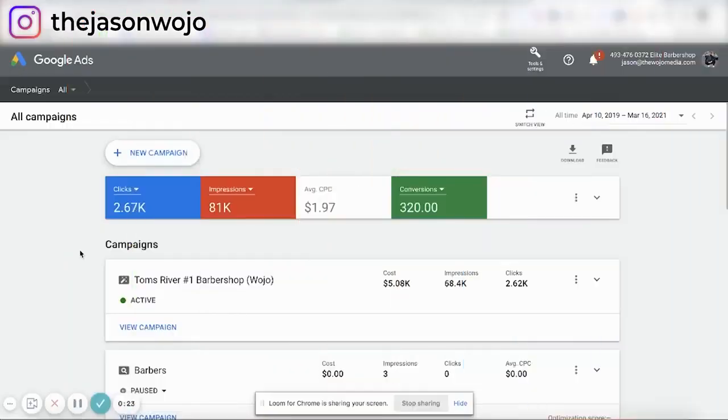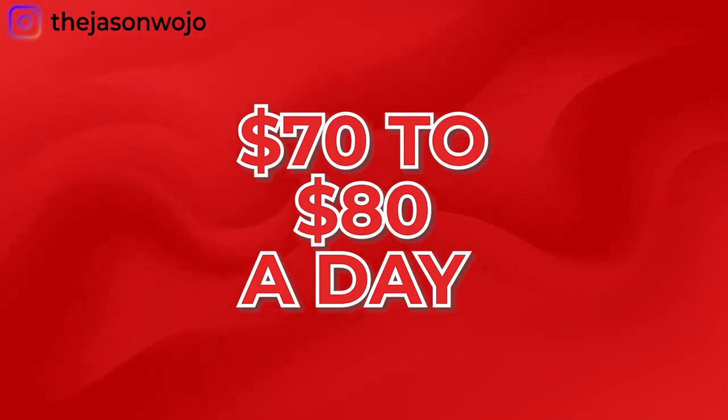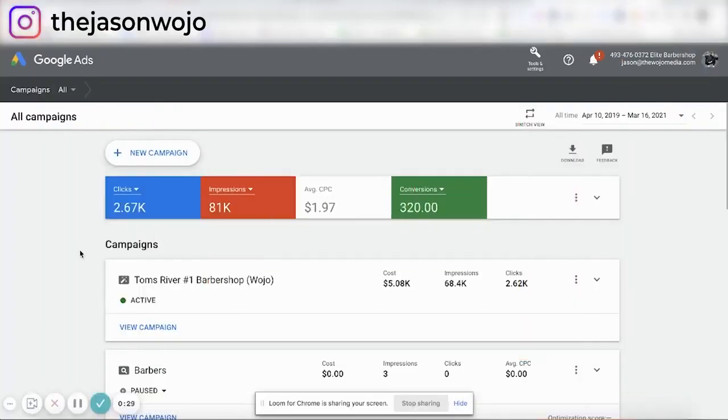We run smart ads on Google. We're spending about $70 to $85 a day. I just recently upped the budget because he's crushing it. Hit a really good month. Want to scale it out. I kind of want to try to do about 35 to 40 grand a month. And for barbershops, that's actually pretty hard.